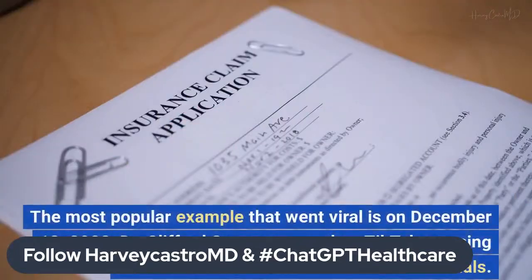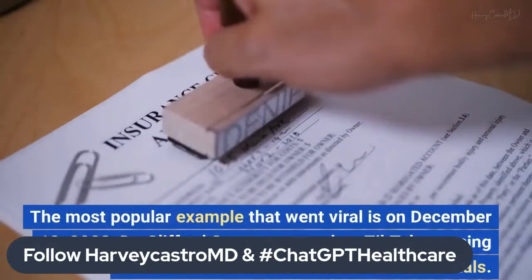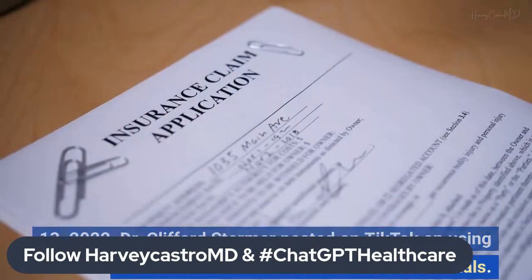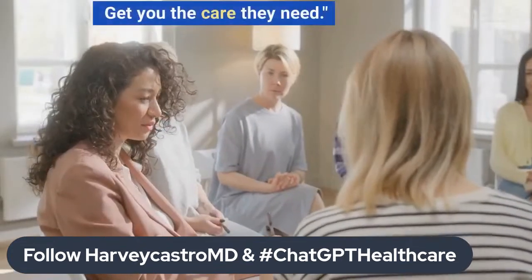The most popular example that went viral is on December 13, 2022. Dr. Clifford Stermer posted on TikTok on using ChatGPT to save time with insurance denials. Get you the care they need.